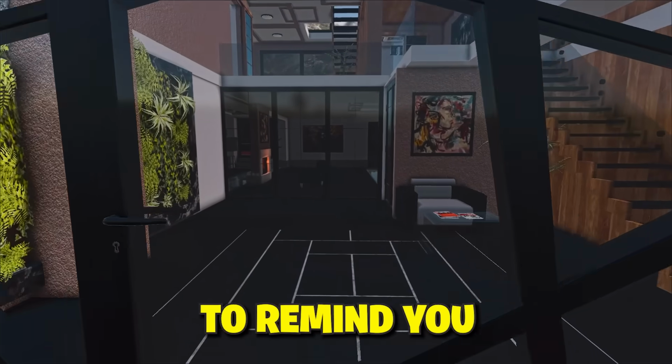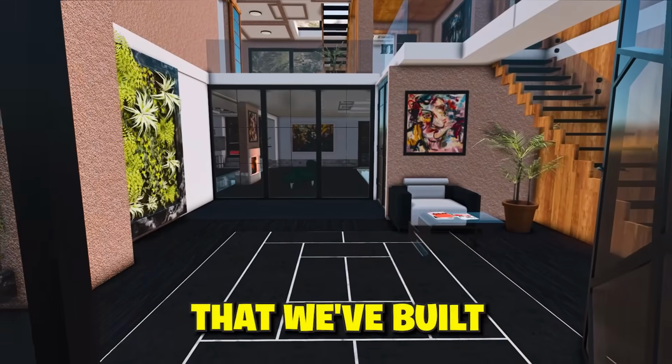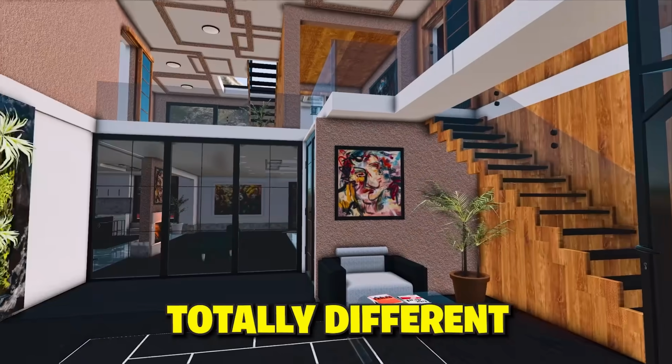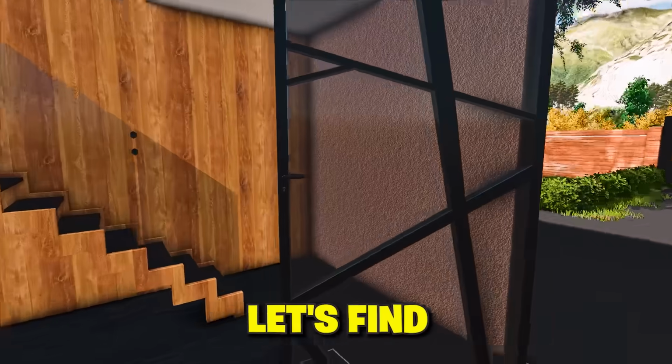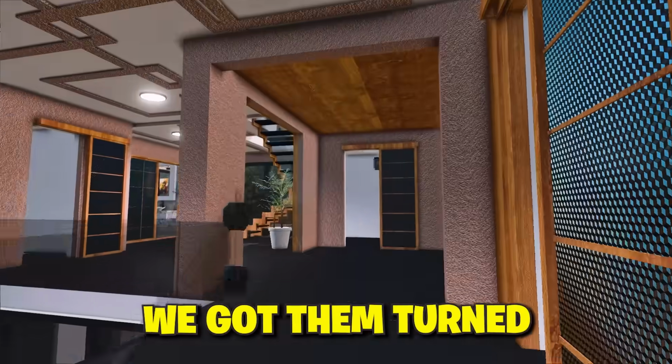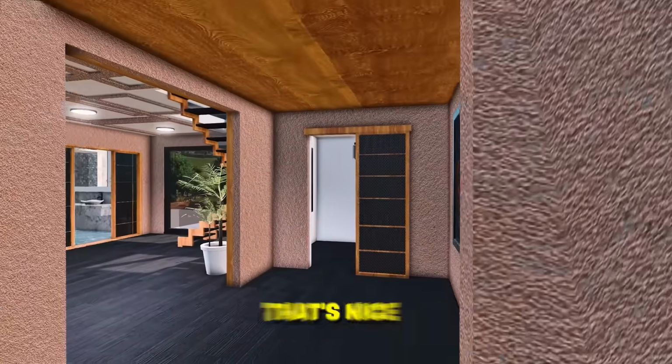This is gonna remind you guys of the villa that we've built a couple years ago. Now, this has got some similar features, but it's totally different. I mean, it's a new layout, new everything. Let's find the light switch. It's got to be around here somewhere. Aha, there we go. All right, we got them turned on. And actually, they're auto-sensing too, so that's nice.